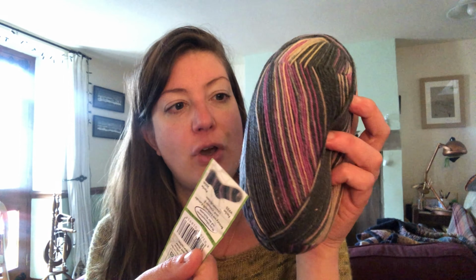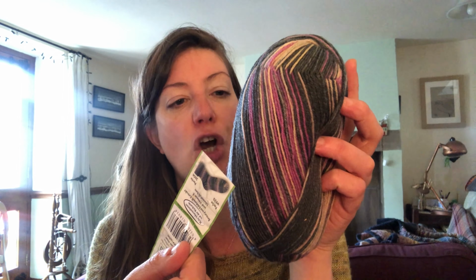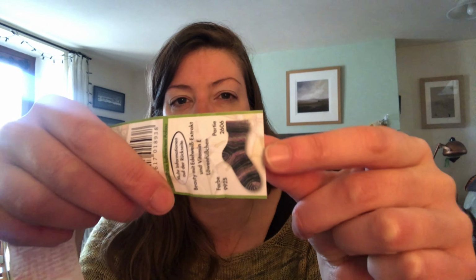And then also Ange's got some new sock yarn in from Opal, which is called Opal Beauty. And it has Edelweiss and vitamin E extract somehow infused into the yarn. And this is just a beautiful colourway with dark charcoals and pinks. So I got that for myself.